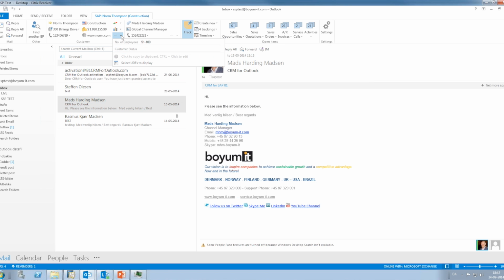Another very nice feature is that you will now be able to add UDFs from your SAP to your Outlook. So for example, I chose a number of employees, I chose which customer status, and so on. We're starting to use the CRM for Outlook internally as well. Like Project Line, we have a consultancy business providing service to all the customers, and when they call in or write us an email, we'll have a UDF, so we'll know what version of SAP this customer is on, what their admin password is, all kinds of relevant information, so all of our support guys can quickly access this information and more easily and quickly take care of the customer's problems. So these are some examples of how you can use the UDFs in your Outlook.